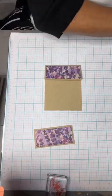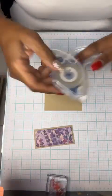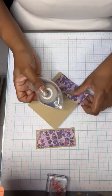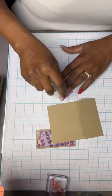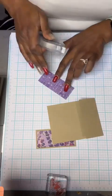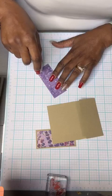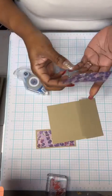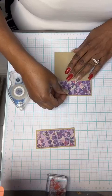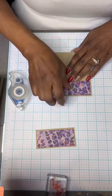So let's go ahead and grab some Seal Plus. I use this quite a bit, so I normally have 2 of them going. This is my adhesive of choice. I love this stuff because it also works when you need a strong adhesive, and you can roll it right on. It's right at your fingertips. I use tear and tape as well, but this is usually handy. I can just grab it and go.